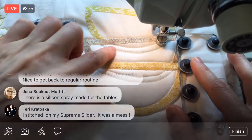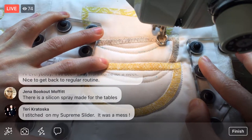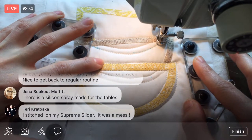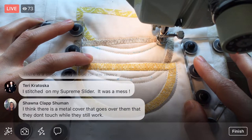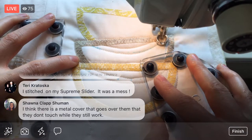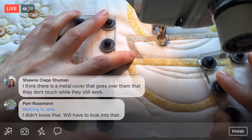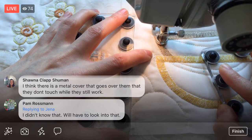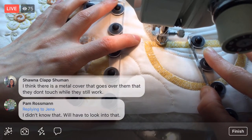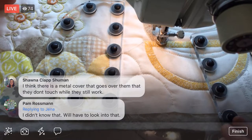Ooh, that felt a little bit better. Still maybe a little weirder stitch length and stuff, but it felt better than the first time, but maybe just because I was watching for it. Oh, you stitched onto your Supreme Slider and it was a mess. Ooh, you think there's a metal cover that goes over them? Oh, a metal cover that I can put over the feed dogs. I'll have to dig into the accessories of this machine, what I have of them, and see. But I would like to just get those feed dogs fixed so I can lower them up and down.